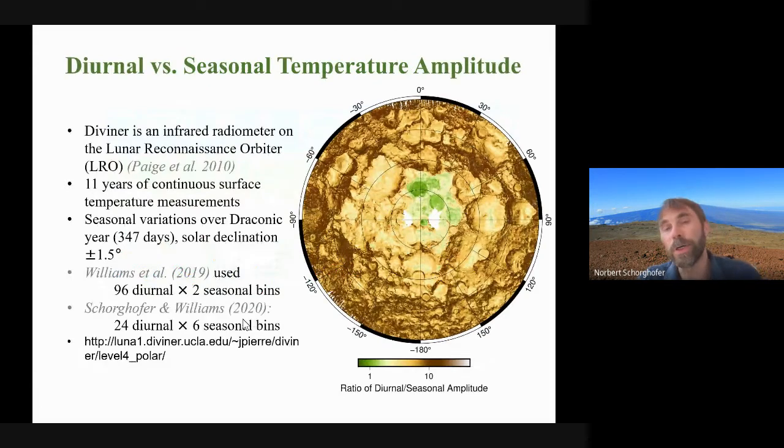And here is a more quantitative map of the seasonal temperature amplitude relative to the diurnal temperature amplitude, based on, at the time, 11 years of surface temperature measurements. And in the green areas, which are cold traps, in some of the cold traps the seasonal amplitude is actually bigger than the diurnal amplitude. So one cannot neglect the seasons if one wants to accurately quantify the sublimation rate or potential sublimation rate in these cold traps.